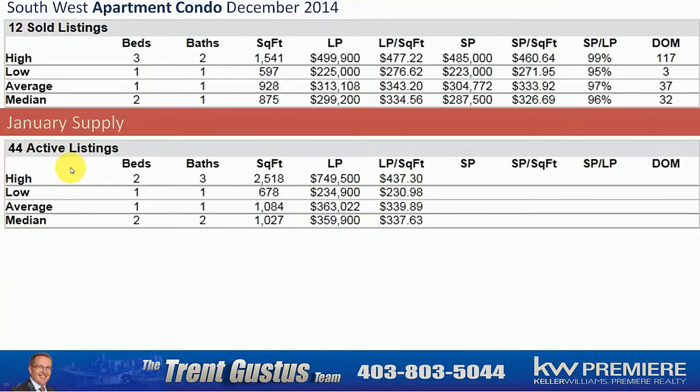We can see 44 active listings, almost a little bit more than three months supply. So good market for a buyer, and priced at 337 to 339. So what's left on the market is actually priced a little bit higher than where the buyers are really wanting to pay. And 359 to 363 is the asking prices.